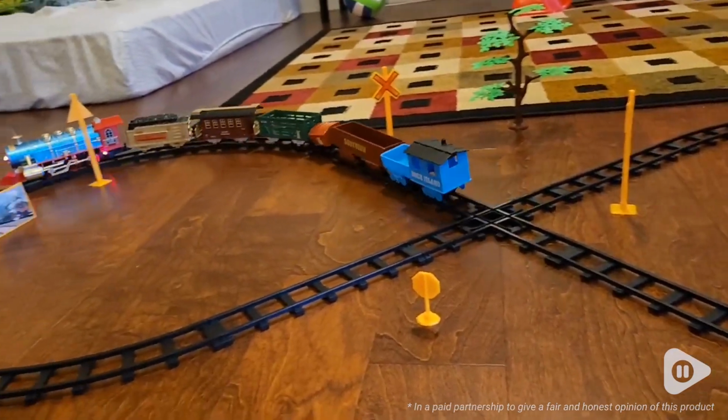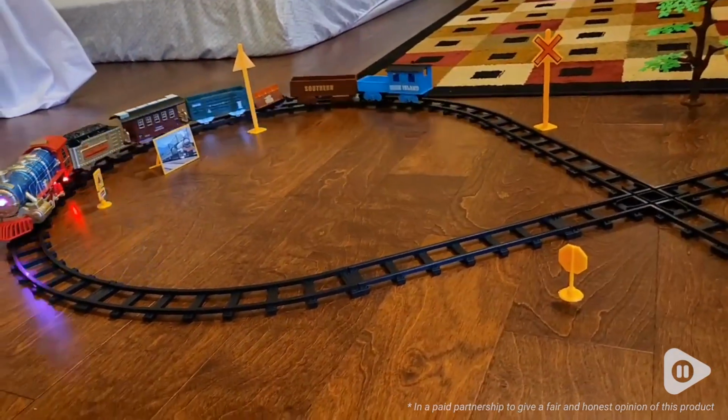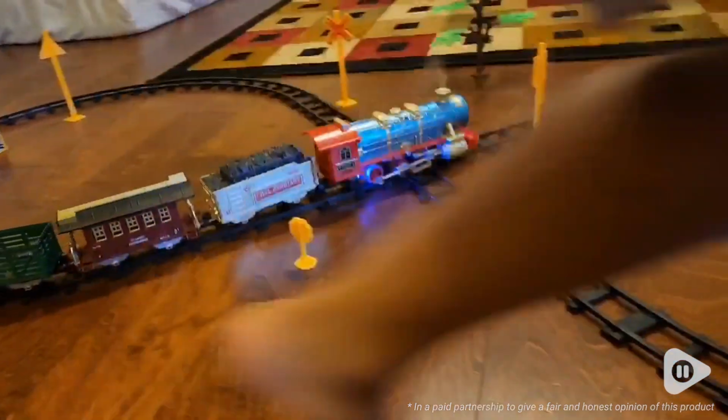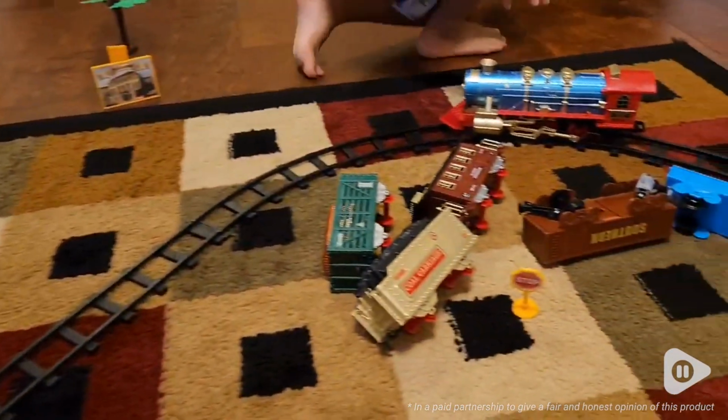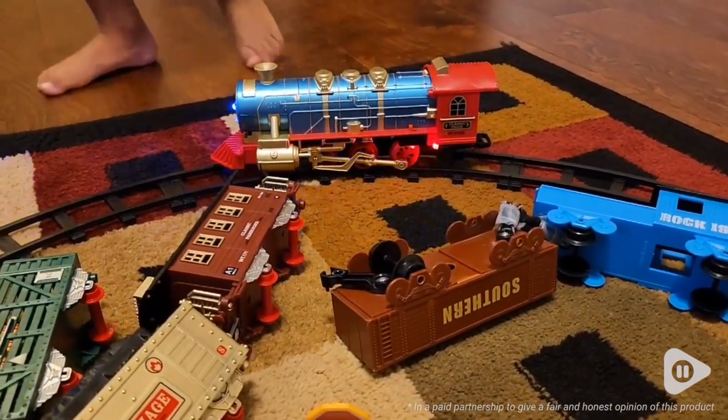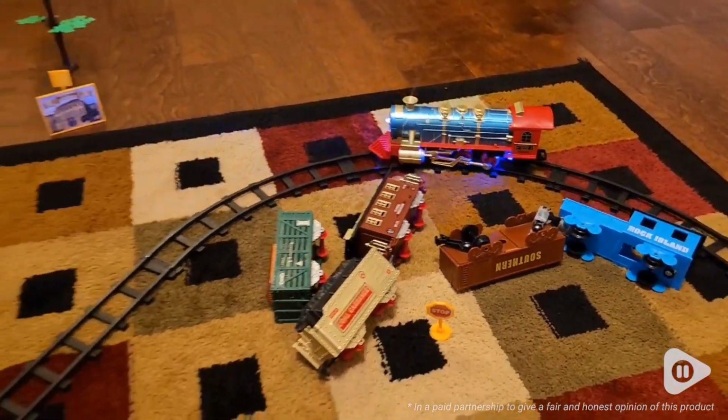This train set keeps him busy literally all day long. And because he uses it so much, we have been having to recharge it multiple times a day in order for it to keep going. From the moment he wakes up to the moment he goes to bed, this train set has been his new favorite toy, and I'm sure your little one will like it too.